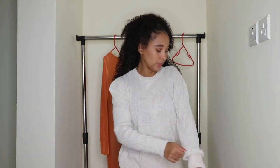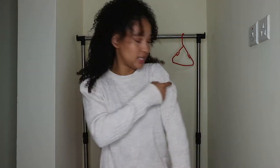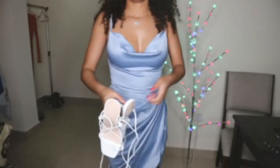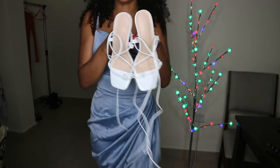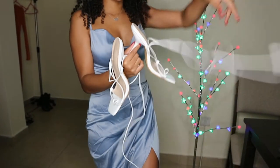So this is a two-piece set and this is something that I definitely will wear out. I didn't think that I would love this as much as I do. This is also in another haul coming up. It's not part of the Shein haul, however it is such a great piece. Just ignore these points, my hanger kind of makes it look so weird and that's why I'm hanging it in this section now, because the hanger makes it pointy and I have pretty short shoulders. And then we're going to be wearing it with these white heels from Shein and they tie up the leg.